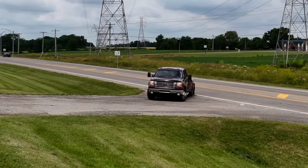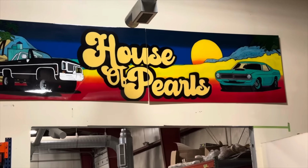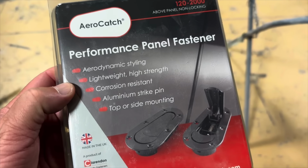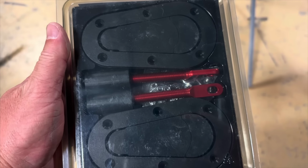They're also trying to get the Barracuda finished up next week as well. When I pulled in at the body shop, I couldn't wait to lay eyes on the Monte Carlo and see how everything's fitting up. And I was also excited to see how they plan to put these hood pins in, because I've never had a bougie set of hood pins like this before.